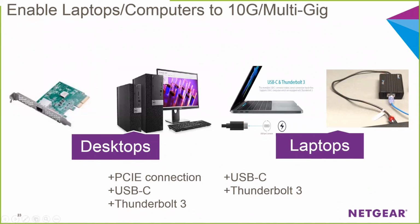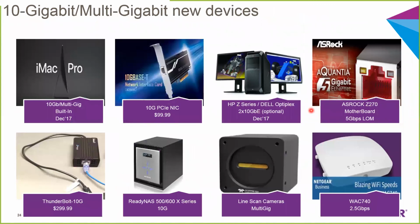So you can enable even your laptops or desktops to use this 10 gig or multi-gig connectivity. I want to give you an update about the latest devices that are coming with 10 gigabit, multi-gigabit, that you will be able to find on the market. There are just a few new releases so you can see how this market is growing and expanding. The first one is this iMac Pro.